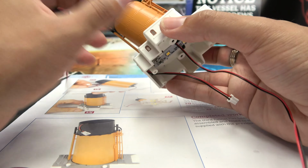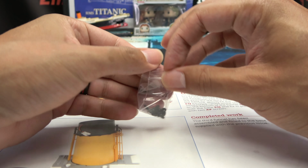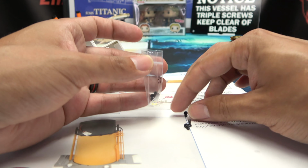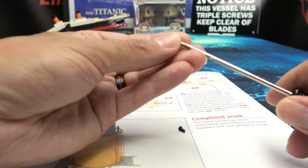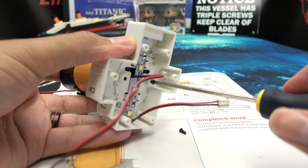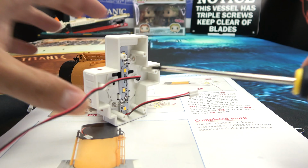That is looking good. Okay, so now this is getting secured with 2 AP screws. They're giving us way more than we need, but I'm guessing we're going to save these for another stage. I always keep the spare screws anyway, so it doesn't matter. Alrighty. Actually, let me use my regular screwdriver for this. And get this secured up. Number 1. And number 2.